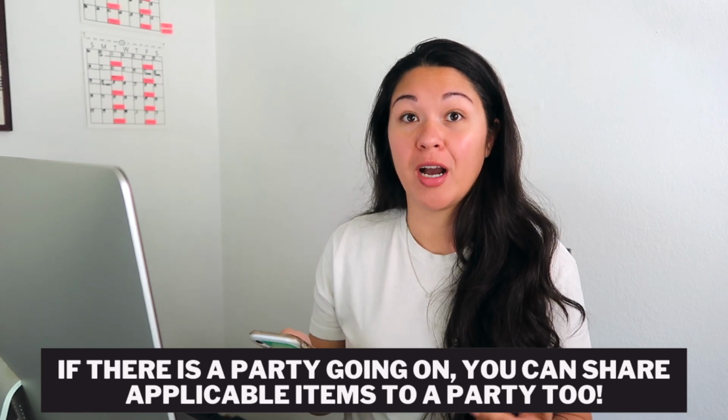This bumps your item up in the just shared feeds. So when someone goes into shirts or shoes or a certain brand, usually it's filtered by just shared. So your item will be bumped up to the top of that feed. If you can share more than once a day, that's even better, but I recommend at least once a day. I don't really like to share that much, so I just do it once a day.